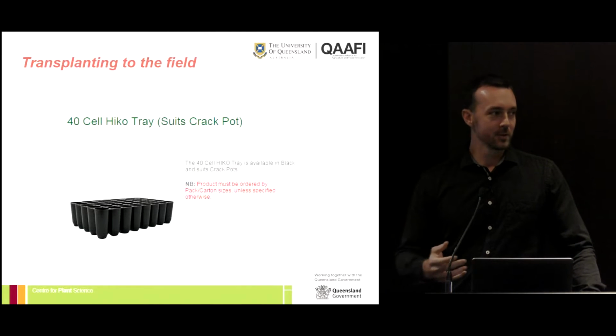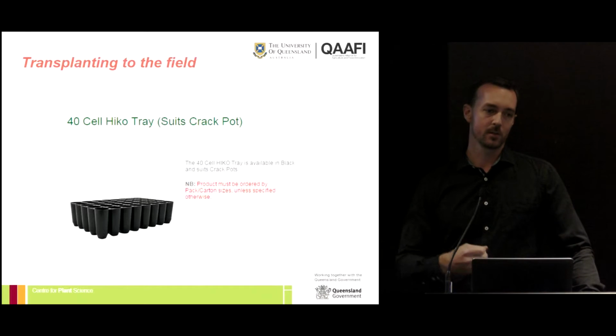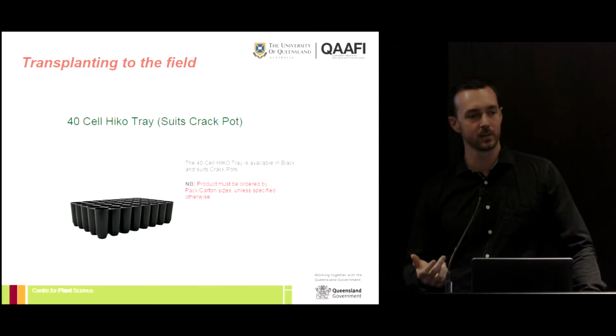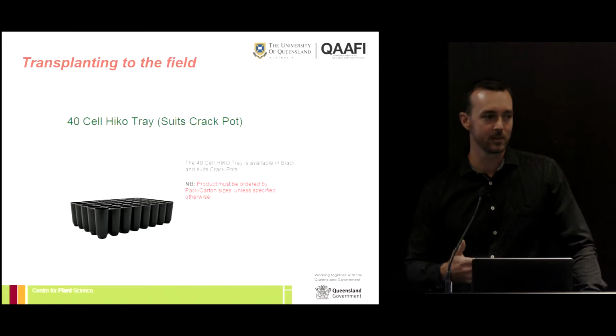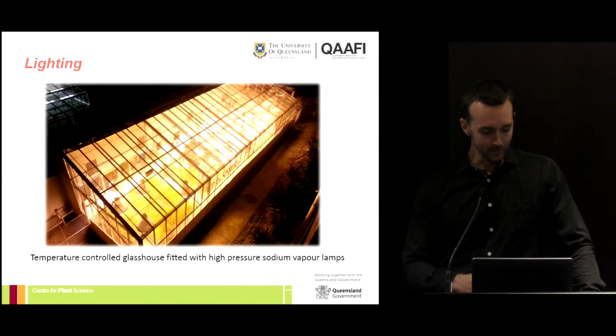Another thing that we do that is kind of exciting is we use these sort of tubes, and we do disease screening on seedlings, and we can make selections and transplant them into the field. You can actually use a vegetable planter to plant these into the field as well. So it's really quite efficient. That's kind of cool.